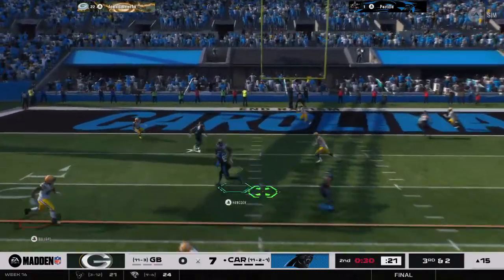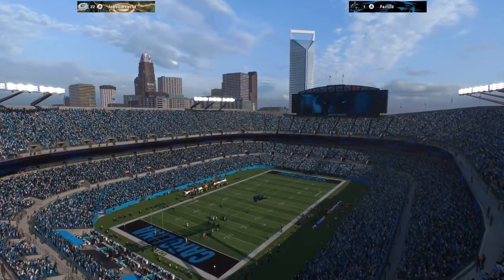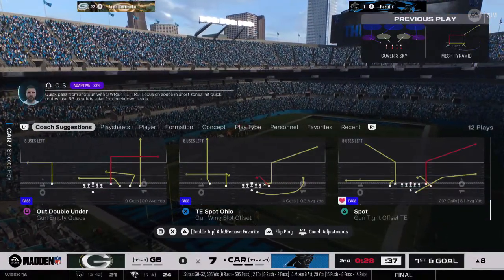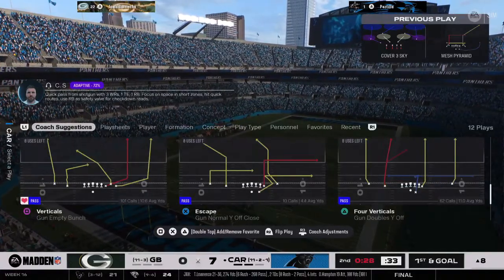Throwing now on 3rd and 2. Brought in. And he's going to have enough for the 1st down. Not by much. He got it. That's all that matters. Sets him up with the 1st and goal. Now we get a timeout by the Panthers. It's their first. They'll have 2 left to work with before halftime.